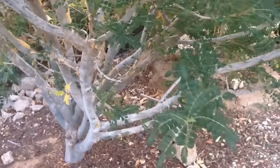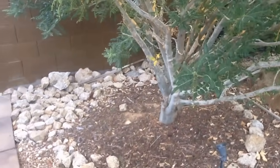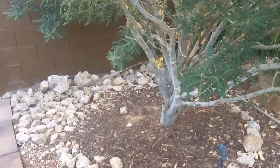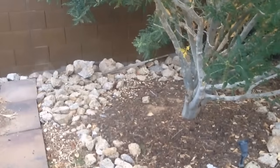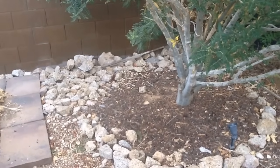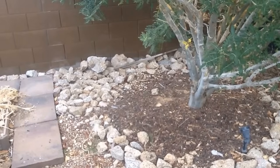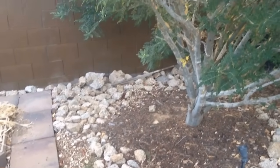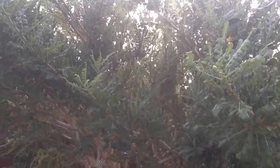They are fairly expensive plants and rare, so expect to spend quite a bit of money to get a small plant. But they do very well here. And this was planted in native soil, a little bit of cactus mix. This tree is about 5 years old now.